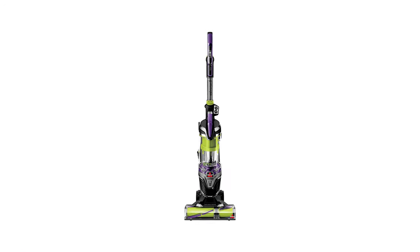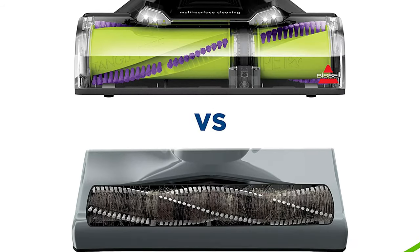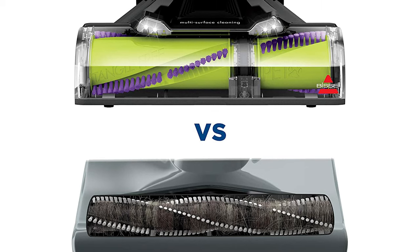Reach more messes with specialized pet tools like the LED crevice tool, pet turbo eraser tool, and 2-in-1 pet dusting brush.